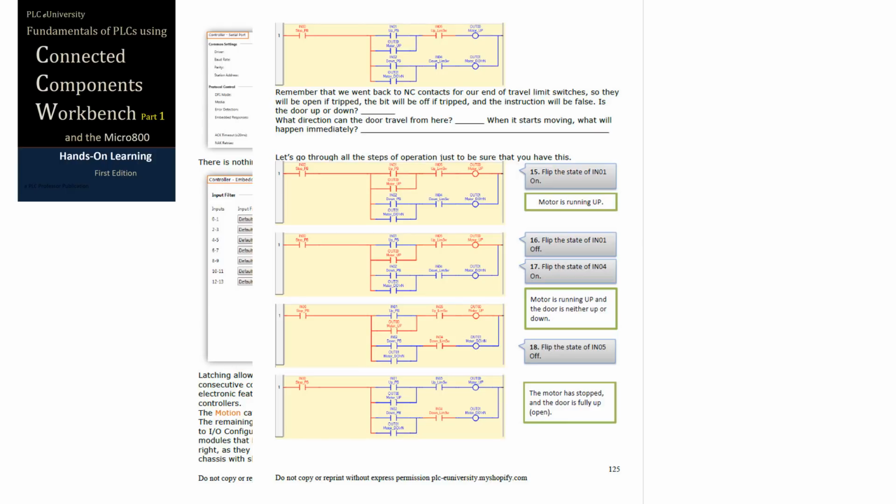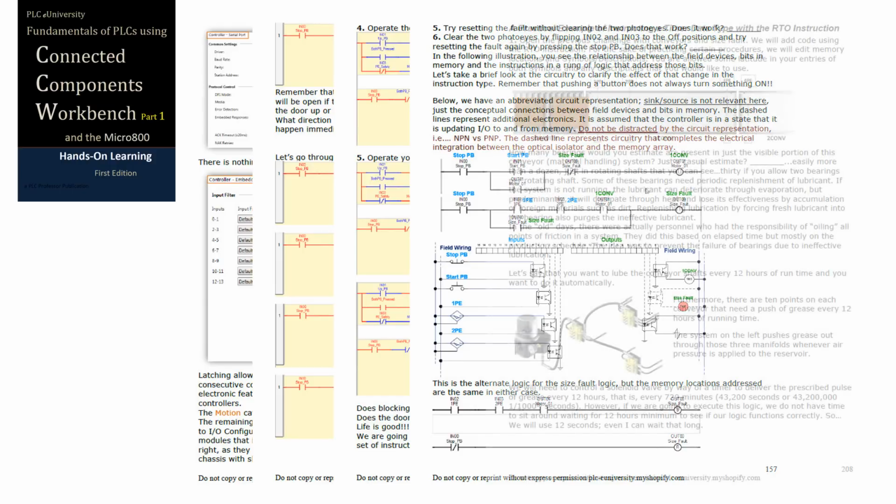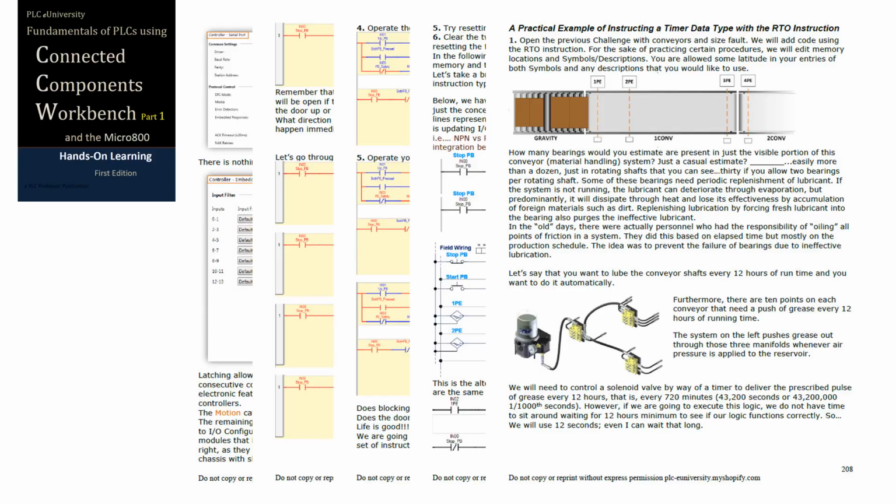It still looks like ladder logic diagrams. And we have discussions. So this is not a lab project. This is actually a discussion where we are relating the relationship between the devices in the field wiring, the memory locations, the logic that reads those memory locations, and writes to memory locations that then affect the state of the field wiring. And of course, we have practical examples.